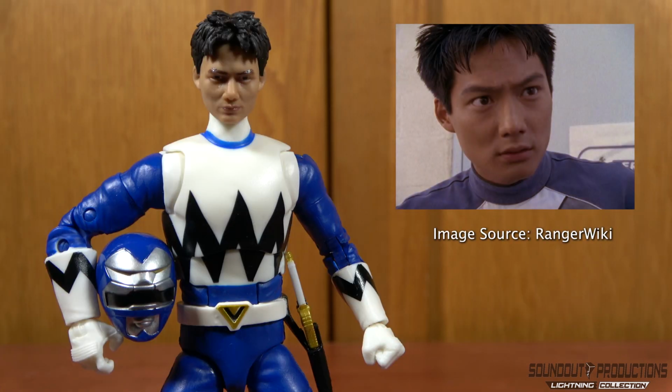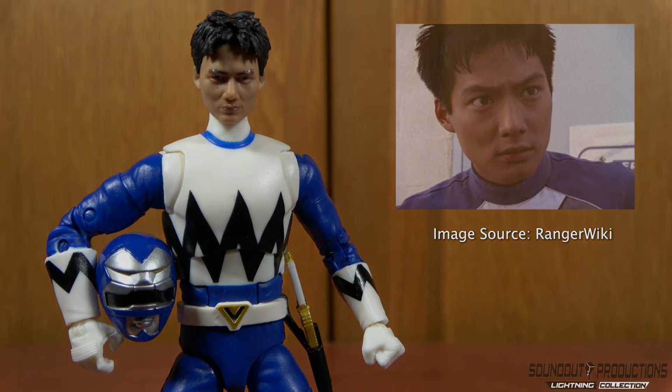And overall, once again, likeness is pretty good. I really don't have any complaints. I think the Galaxy Rangers in general, both Leo and Kai here, turned out nice as likenesses. So I hope that keeps going, because this is how these figures should look.